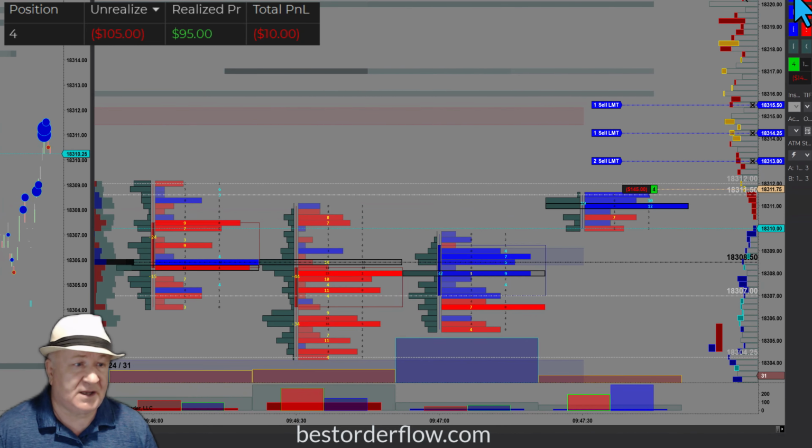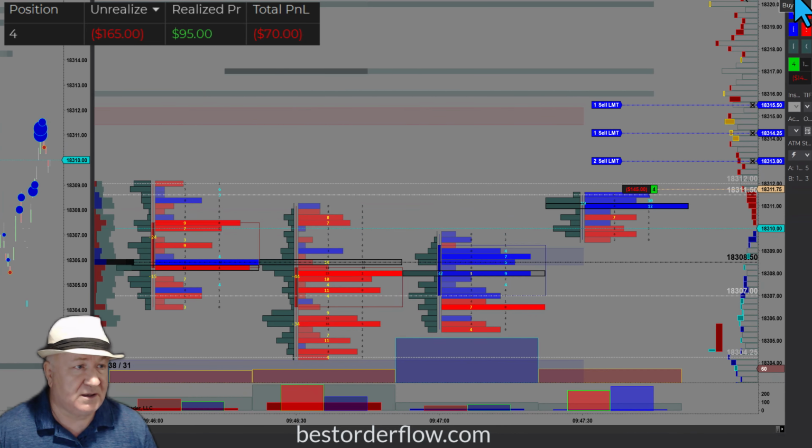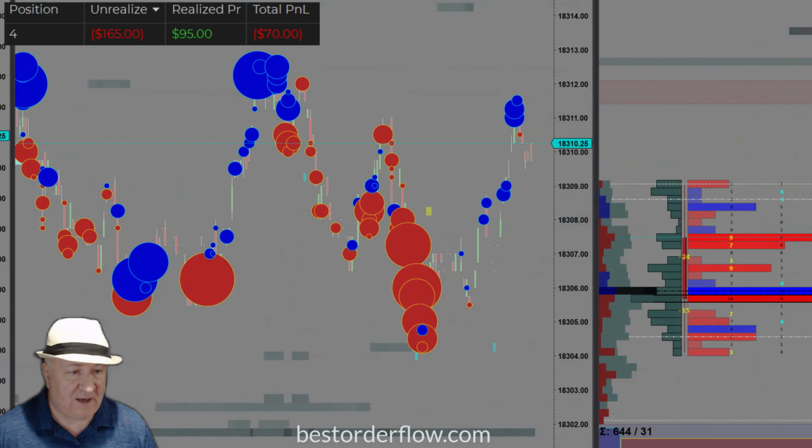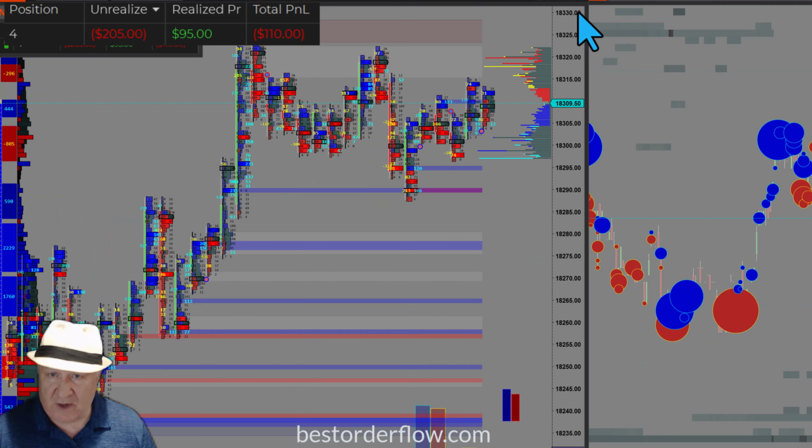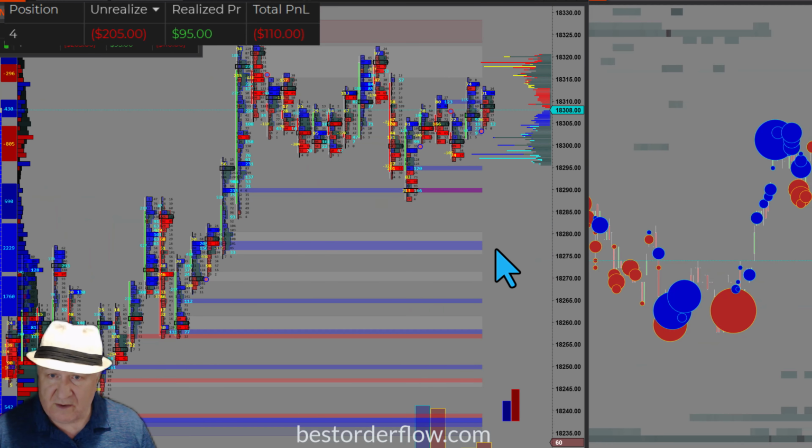Okay, now we're going up, and now we overcome these sellers. And how do I know this? I know it by the delta on the left side. Oops, here we go. And the blue delta starts building. It's actually pretty nice. Okay, the buyers are building their strength over here.